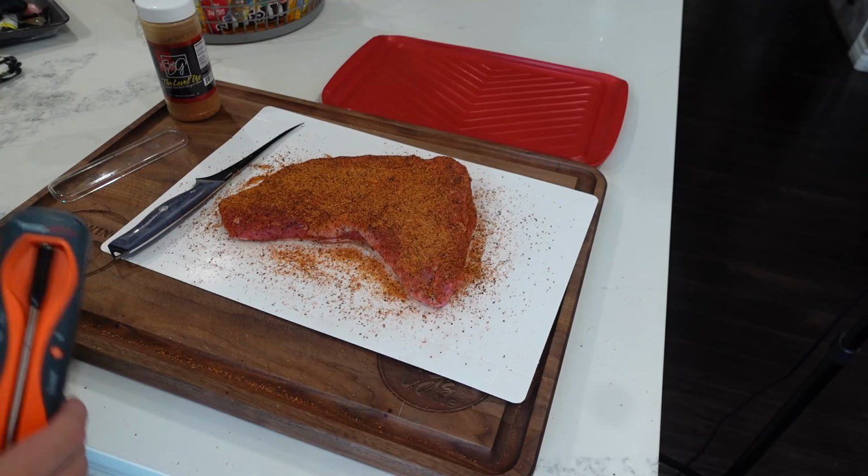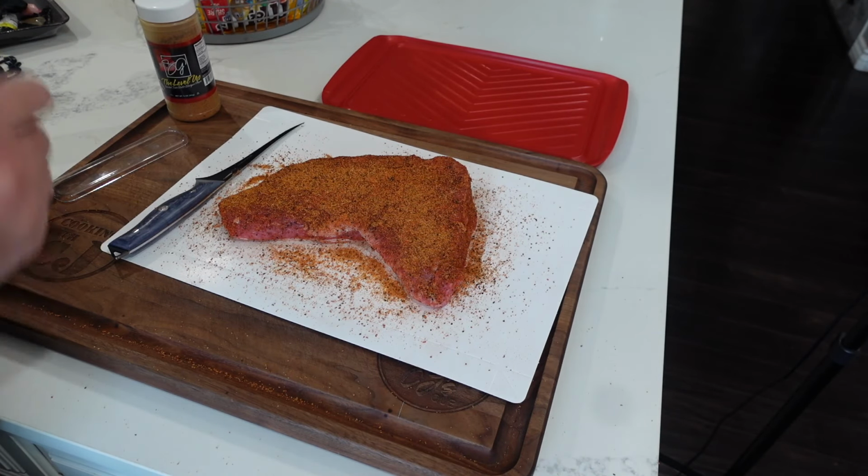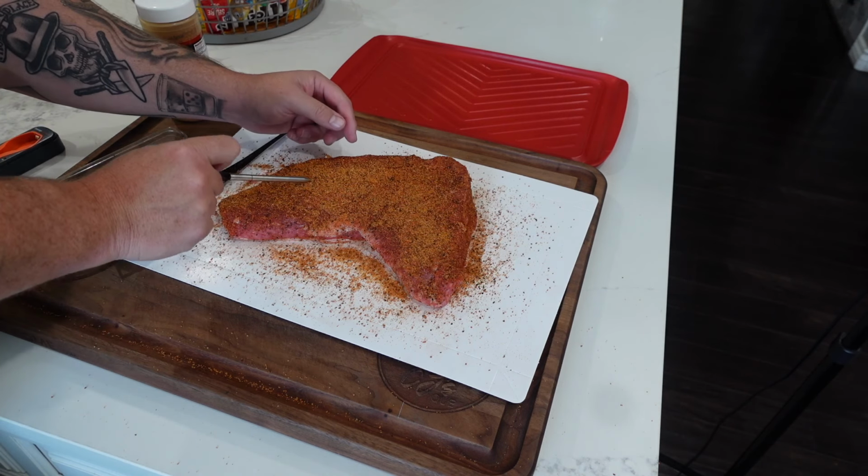So now we're gonna talk about a couple of thermometers that I think everybody should have. I think you should have an instant read thermometer, and I think you should have a Bluetooth wireless thermometer. So I've got both for my gift giving guide, all right? First off, we're gonna talk about the TempSpike Bluetooth wireless thermometer. This is great for the grills. It's great for your air fryers.